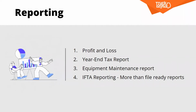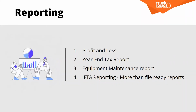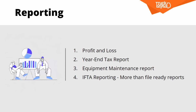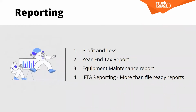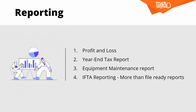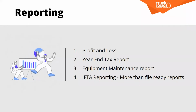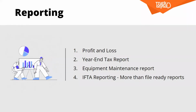Every now and then, you're going to run into a driver who decides that he is smarter than the IFTA fuel tax system, and is going to refuse to fuel up in a particular state, or in a particular lane. He'll only fuel up in Texas or whatever state it is that he likes. Our system generates the file-ready IFTA reports; all you need to do is print it and mail it to your base jurisdiction.